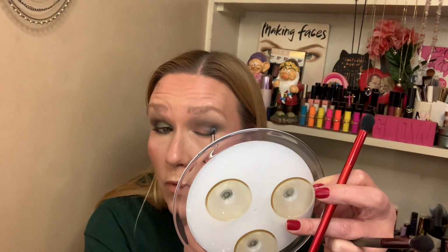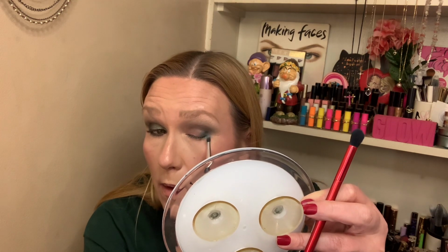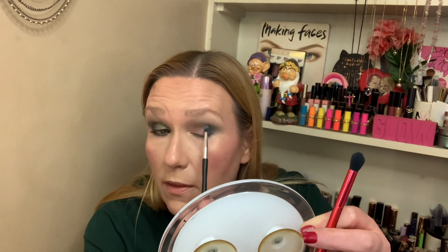It is a lot of back and forth though, so just know that. But if you're okay with that, I think you would like this palette. It's a lot of back and forth, mainly for me, because I am a beginner. I don't know what I'm doing. So that's kind of why it's a lot of back and forth for me.